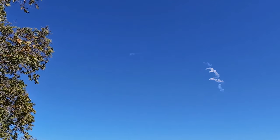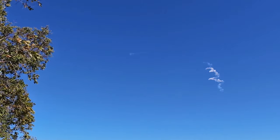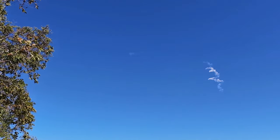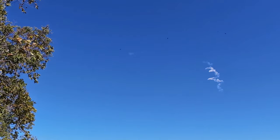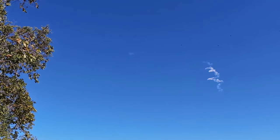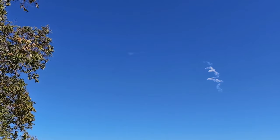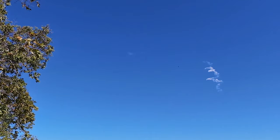Overall, I guess I'd have to say that this was a rather underwhelming experience. Don't get me wrong, it was very cool to watch it in person, and it was the 300th launch of a Falcon 9, which made it, I guess, extra special. But it was a considerable distance away.